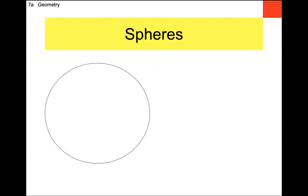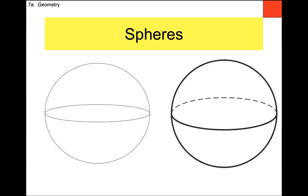You start off with a circle. Around the center of the circle, horizontal or vertical, you're going to draw not a circle, but an ellipse. That's a squashed circle. You'll learn about ellipses in more detail when you get to Algebra 2 and precalculus. Now, this is a three-dimensional object, so we wouldn't see the back of this shape. Therefore, technically, we need to make the back of that ellipse dashed or dotted, and that's how we're going to draw spheres.